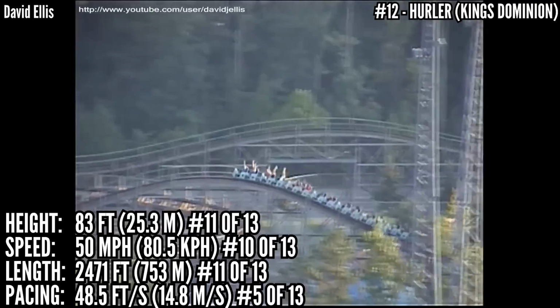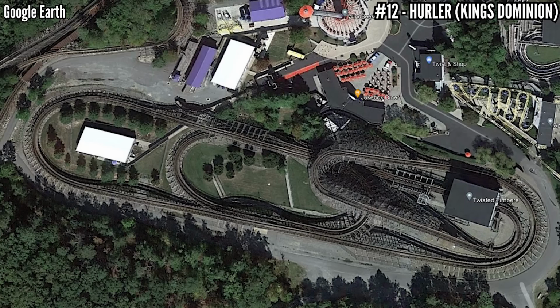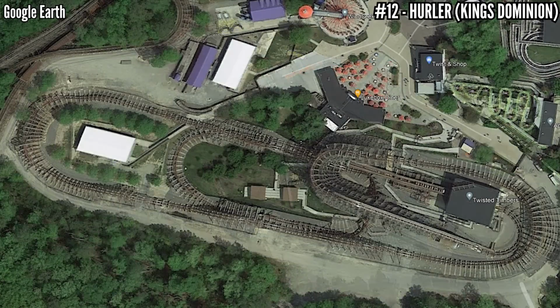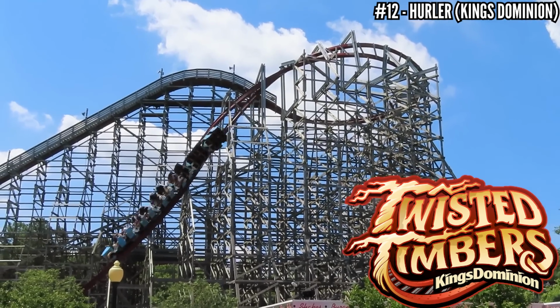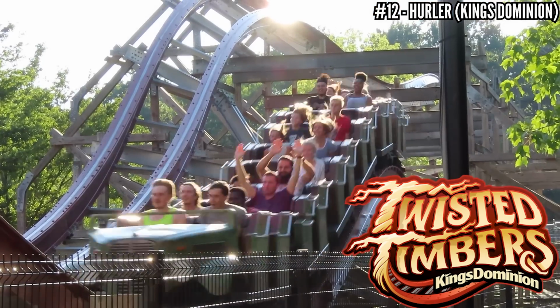It's a ride full of shallow hills and turns. It closed down in 2015 and sat there for a year before RMC got their hands on it. And 3 years later, it reopened as the amazing Twisted Timbers, making lemonade out of a big lemon.